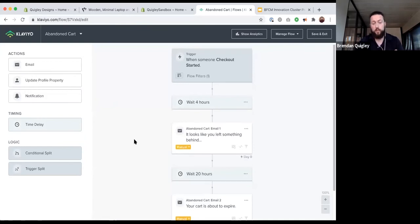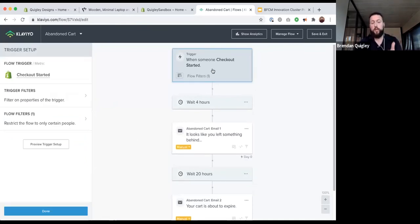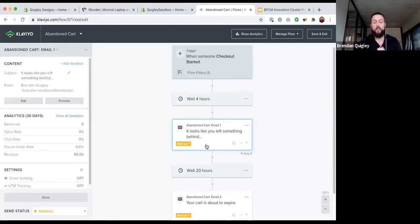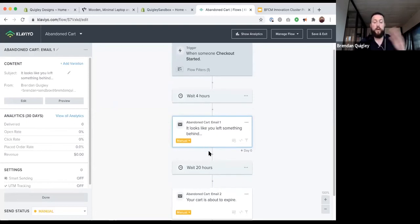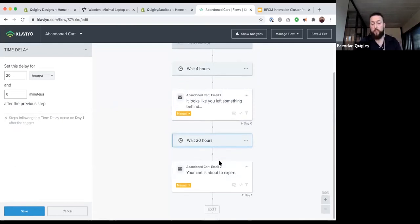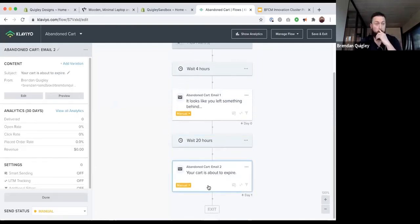So in this series, we have when someone starts a checkout as the trigger, you wait 4 hours. And what that means is if they've just started, but they haven't made an order or made a purchase, after 4 hours, they'll get an email that says, hey, it looks like you left something behind. And that email will have a link back to the cart. Then you can have it trigger, say, wait 20 hours. And you can say, look, your cart's about to expire. Like we still have it saved, but it's going to disappear. So if you want access, click on it now.